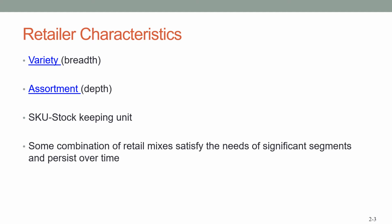So variety is just the categories of merchandise that a retailer offers. This is also known as the breadth of merchandise, right? So categories would be tops, bottoms, and so on. Then there is the assortment, which is the number of different items that are offered in a merchandise category. So in tops, you may have t-shirts and tank tops and blouses and sweatshirts. You have those different items offered within a category, and this is known as the depth of merchandise. And each item fulfills a need for a particular customer that the retailer is trying to reach, right?